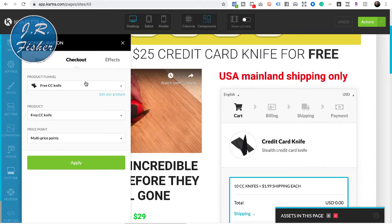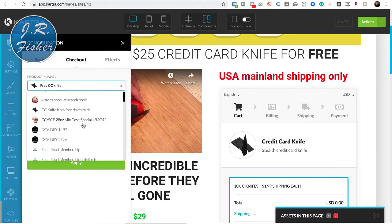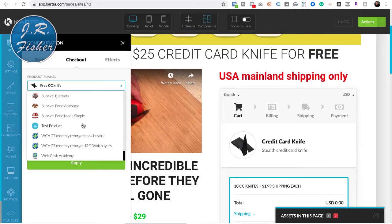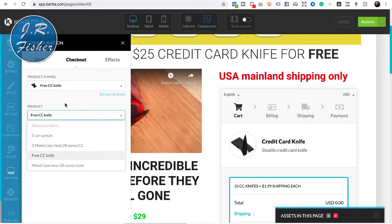Here what we're going to do is we're going to look for this particular product, and this one here is the free credit card knife, and you can see I have all my products in here I built first. Okay, so all my businesses are in here, but we're going to leave it there because that is a product we use. And then we're going to say product right here, free credit card knife. That is the actual product. Okay, so this is the product funnel, this is the product right here. It's the free credit card knife.